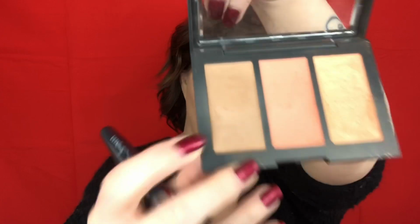So let's do it. First we're going to contour. I'm just going to use my fluffy brush. And I'm going to go into the brown color. And we're going to do a little bit of this. Look at that. Oh, so pretty. There we go. Matchy matchy. How about that? Oh, Lord.